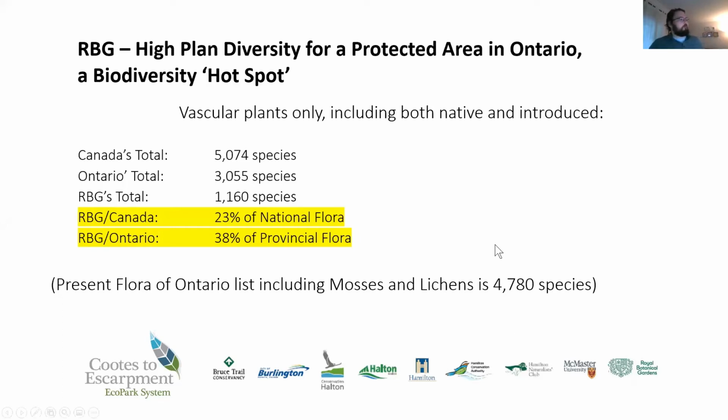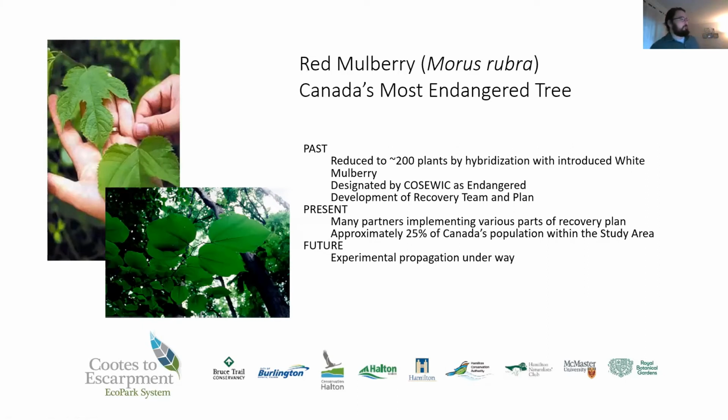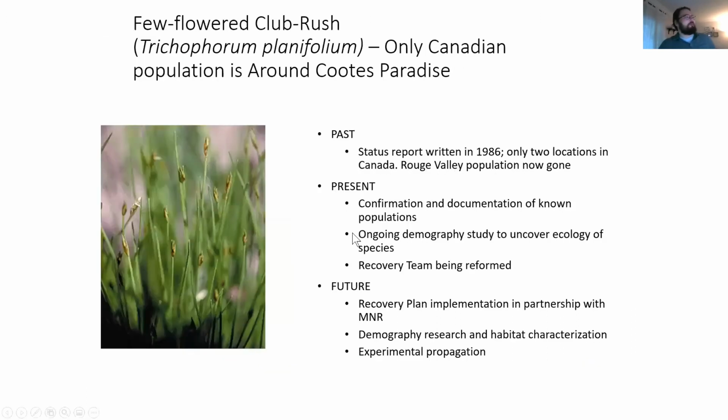Again, that's pretty remarkable, not just for the number of species, but for the special species that are in this area. One is called the red mulberry. It's a species at risk, and it's Canada's most endangered tree. There are about, I think, 600 or so left across the country. They've been damaged by habitat loss and the introduction, through a hybridization process, of something called white mulberry. There are about 200 in our area that run along the escarpment on not only RBG property, but a few other eco-park system partners as well.